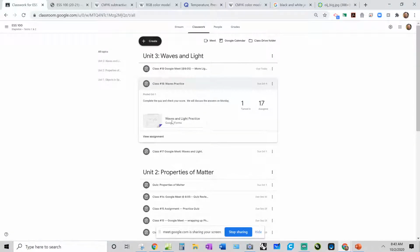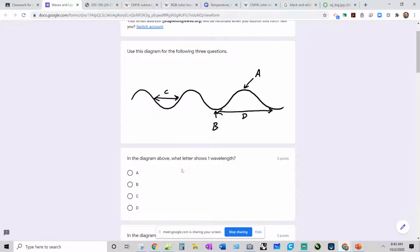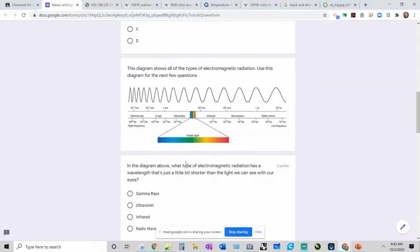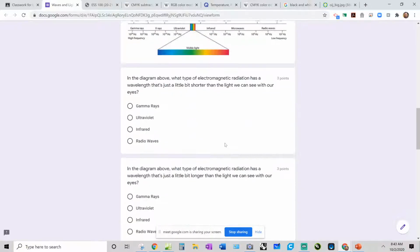Somebody's already turned it in. Let's look at the first one. Use this diagram for the following 3 questions. Which letter is a wavelength? Which letter shows a crest? Which letter shows a trough? This one we haven't really talked about today, but I think you can figure it out.